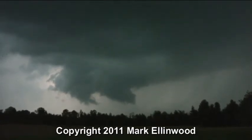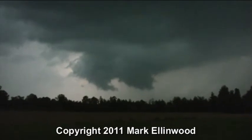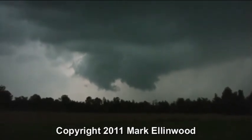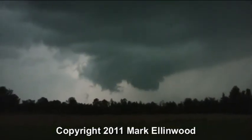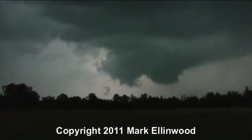Has this thing even moved? It's moving right for us is the problem. Starting to get little sprinkles out here. Left side, left side, left side. There it goes. What is that? Come on. Air?